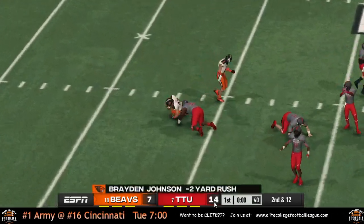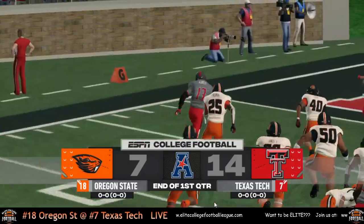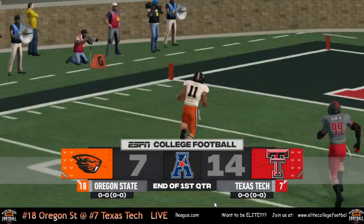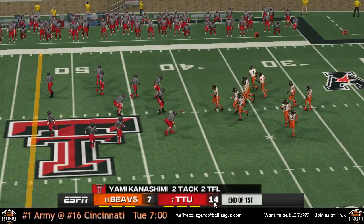On the draw, tackle in the backfield. So at the end of one, the Red Raiders lead 14-7. And we're back for more action here in quarter number two.